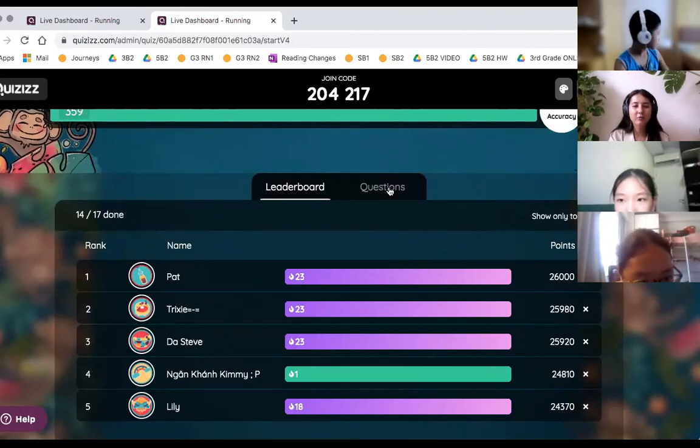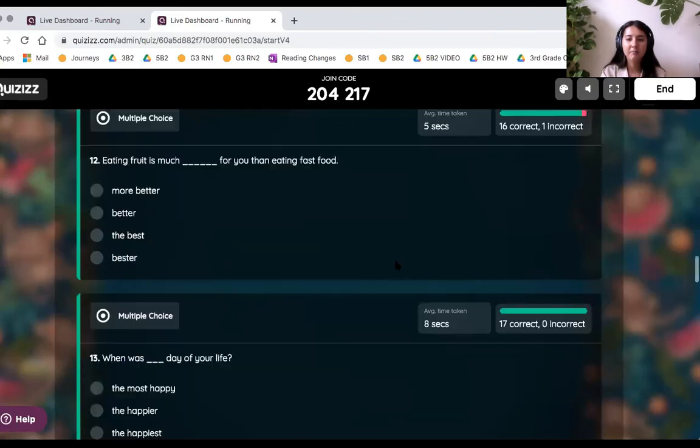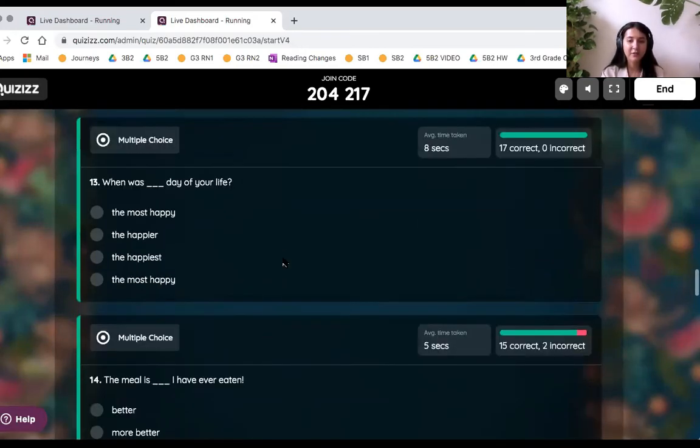Okay, guys, so really good job. At the beginning, it said that questions 12 and 13 were a little bit difficult, so I'm going to look at them, but it looks like most of you got it correct. Eating fruit is much blank for you than eating fast food. Here we were looking for the answer better. Eating fruit is much better for you than eating fast food.